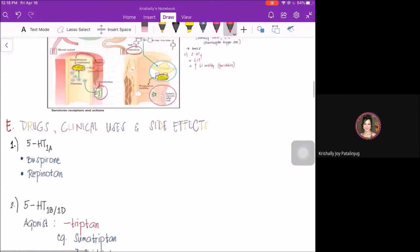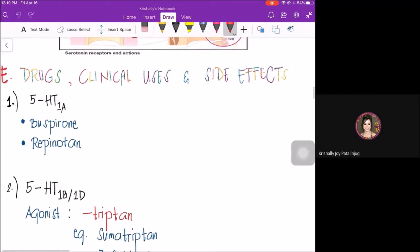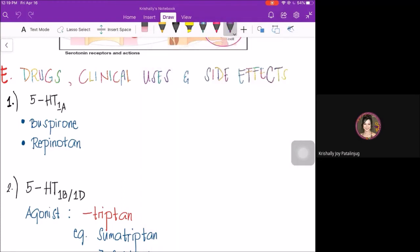Now, this is just a summary for the drugs under serotonin, those drugs that target serotonin receptors. Let's start with those drugs that affect serotonin 1A. Drugs that affect serotonin 1A, we have buspirone. Buspirone is considered a partial agonist of serotonin 1A. Again, this is classified as a partial agonist of serotonin 1A.